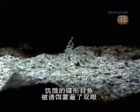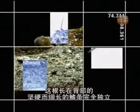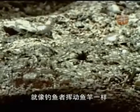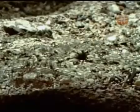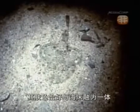The hungry flatfish can't see beyond the lure. This elongated, stiffened dorsal fin ray is completely separate, forming a long stalk tipped with a tattered colored shred. Specially designed muscles make it twitch and move, just like a fisherman moves his rod. Lurking below, the anglerfish has skin that blends right in with the sea floor.